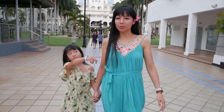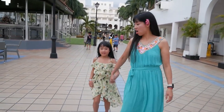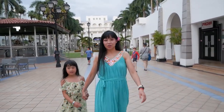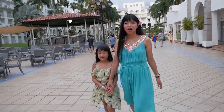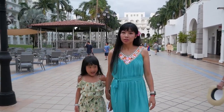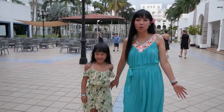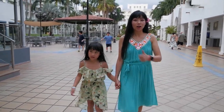Today we have a special episode for you. We're in Mexico and we're going to review this resort. It is awesome. What is the resort called again? Rio Jalisco. Yeah, and it's awesome. We'll tell you all the pros and cons and all the things you can do with kids, all the excursions you can go to, the hotel, everything. So stick around, watch the video.